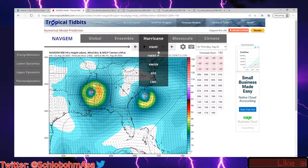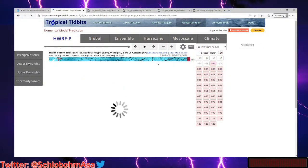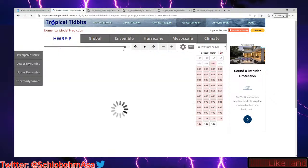Sorry about that. We'll go to the HWRFP. Look at 13L. That's the only one available on HWRFP. Sorry. Drop it back a few hours out. Waiting for it to load up here.